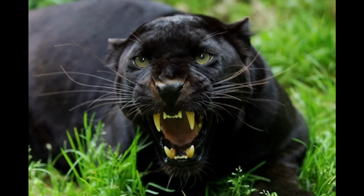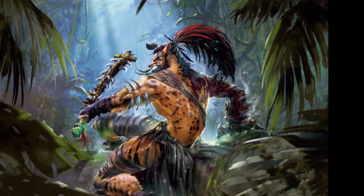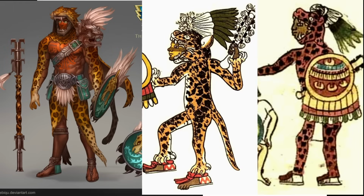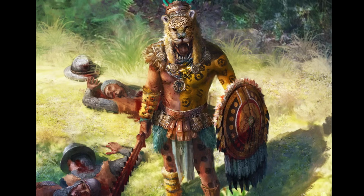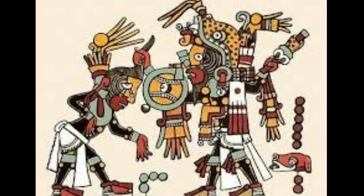From Marvel, it says here, due to being royalty of a strong nation like Wakanda, T'Challa was raised from a very young age to fight. He was trained and groomed to be a warrior. We're going to see later on who the warriors in America were and how they dressed. Every day he would learn new techniques and fighting styles to defend himself from enemy attackers. Decades of training have allowed him to master all fighting styles on the planet. His fighting skills are so impressive that he was able to best Captain America in combat. Better yet, he took down Wolverine without breaking a sweat. And neither of those men are terrible fighters.